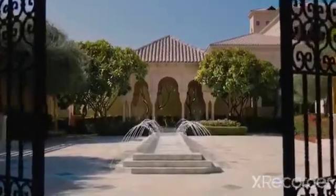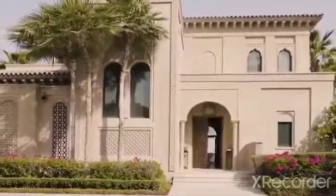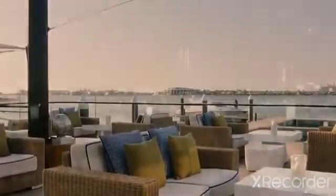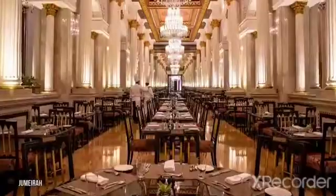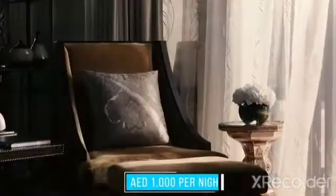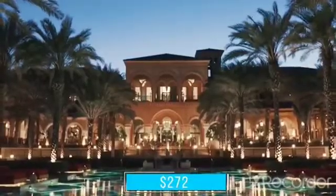Jumeirah Zabeel Saray is one of the best resorts for perfect vacation vibes and ocean views. It comes complete with private beaches and has some of the best nightlife, including places like The Crown, Amala, and Club Lounge. You can grab a small room with 1 bed for AED 1,000 per night, or $272 US.